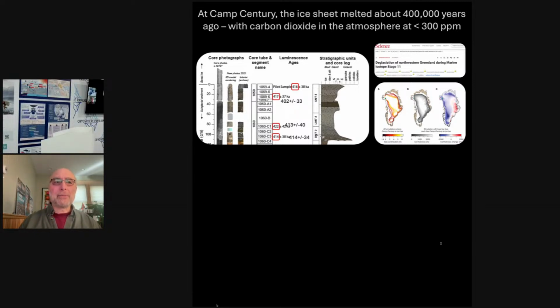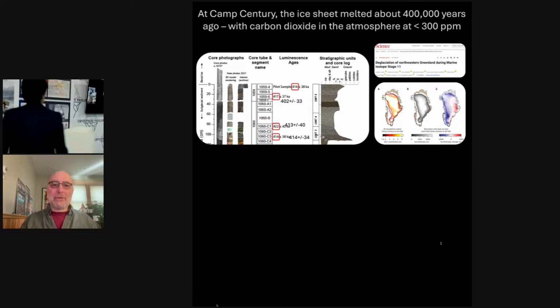These are 4 samples from the top of the core, and they show us unambiguously that around 400,000 years ago, this area was free of ice and open to sunlight. The luminescence measurements measure the last time the sunlight landed on this part of Greenland. And that is a paper in Science that we had last summer. And modeling by Ben Kiesling, which is shown in the lower right panel, mandates that if the ice is gone at Camp Century, there's at least 1.5 meters of sea level rise coming from Greenland.